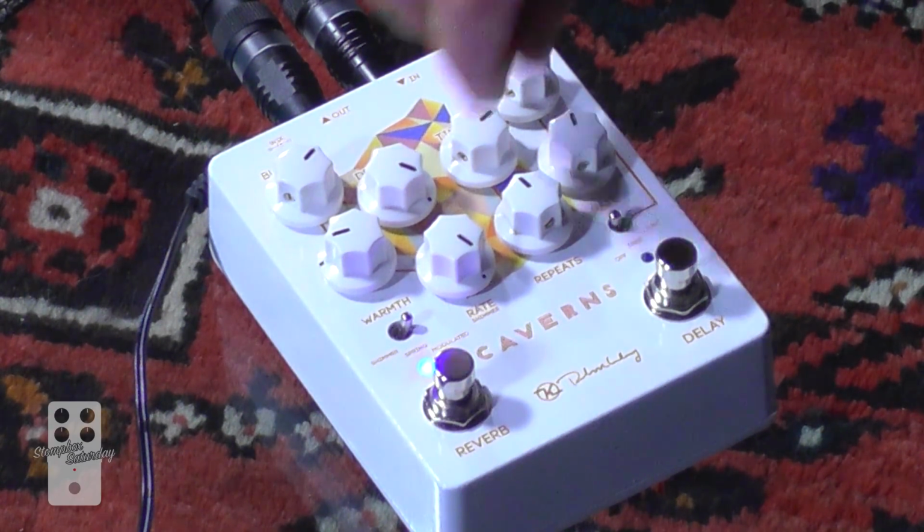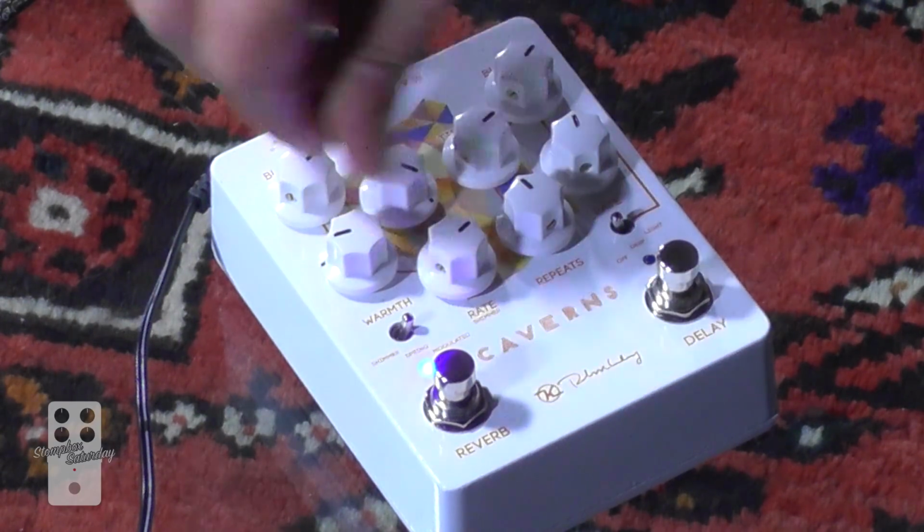It is fun. What we were trying to do was accommodate keyboard players and guitar players that might try to do some sort of pad sound or something like that. Cool. So that's what that one's for.